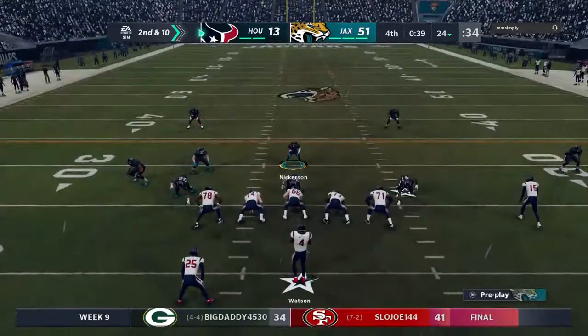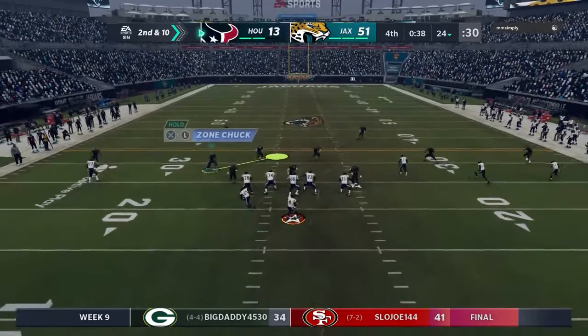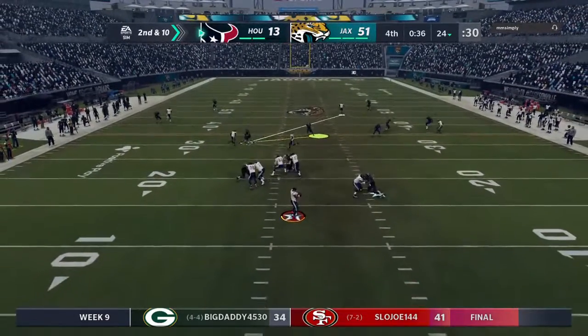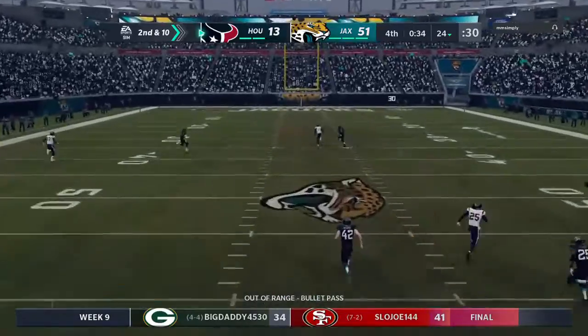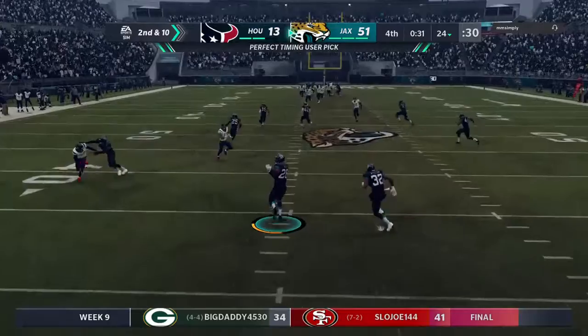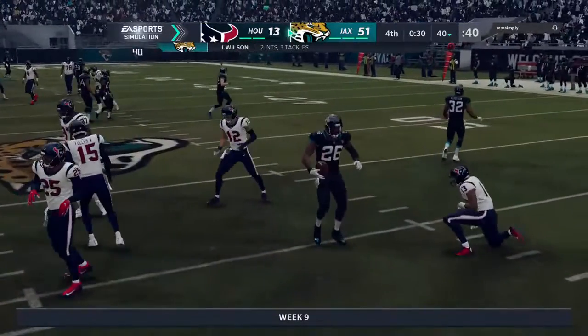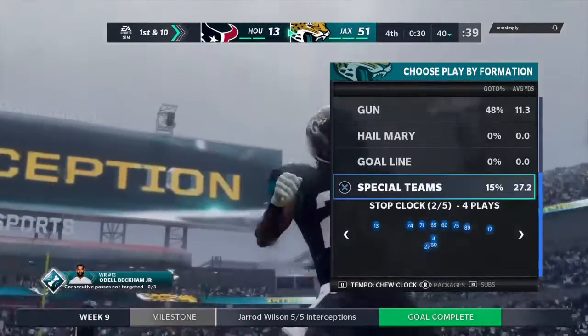From the 24, they'll go again on 2nd and 10. To throw again, Watson. He's going to let it fly. And my goodness, another interception. Picked by Jared Wilson. And to the 40-yard line, that's where the return stops.